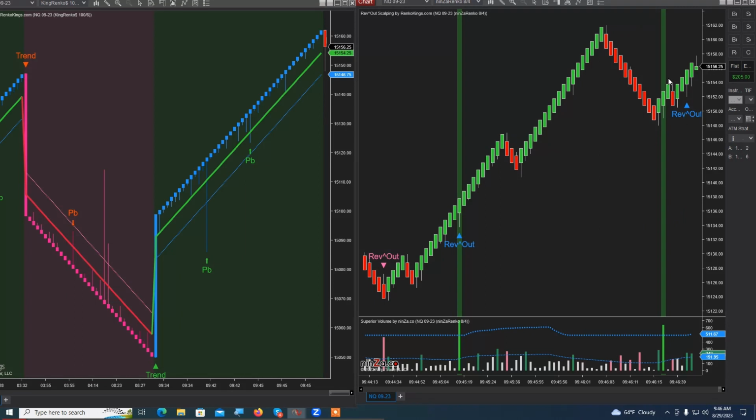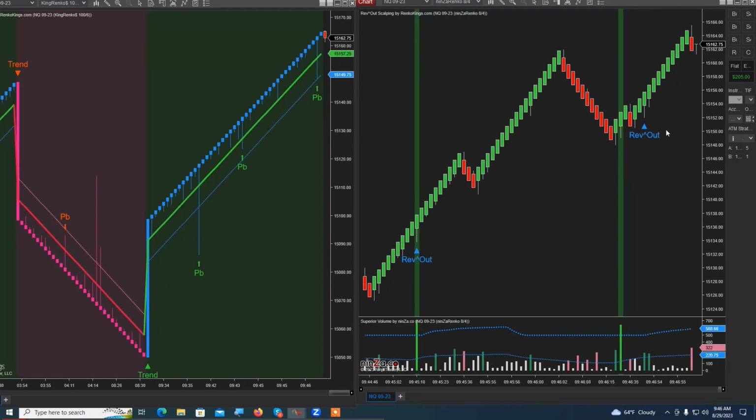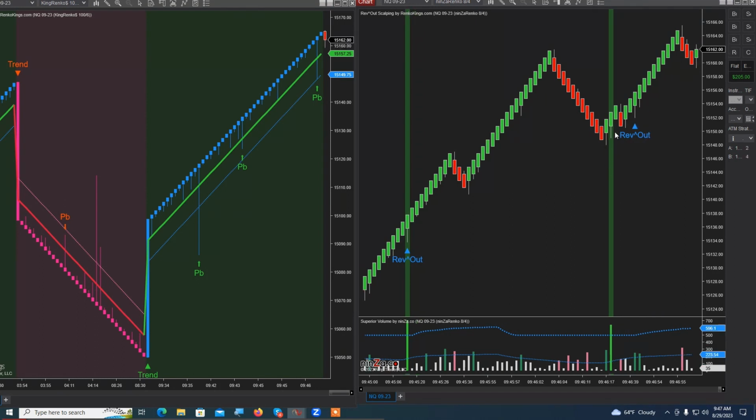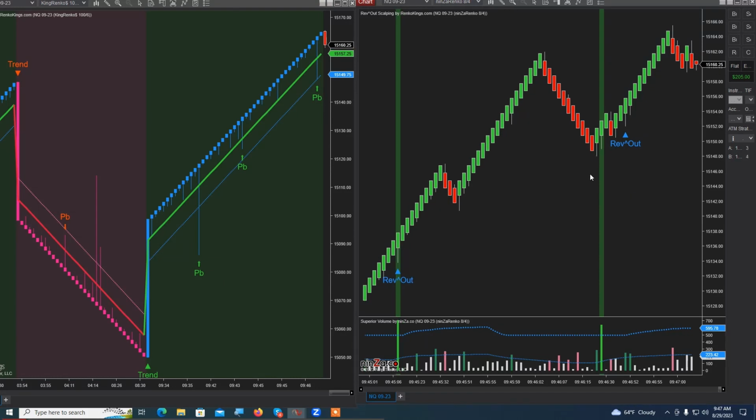So once again, the volume is now bullish, and this would play out when you have the volume together with the rev out like that. That is one of those 80% probability trades here. Very solid. You see this here? These are beautiful.